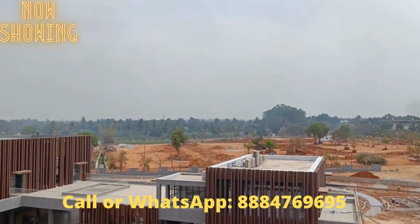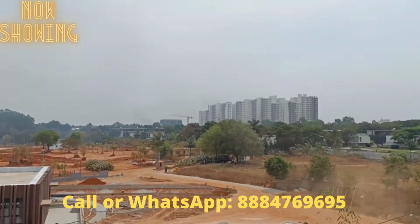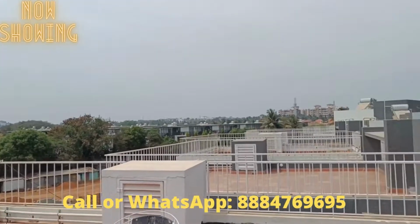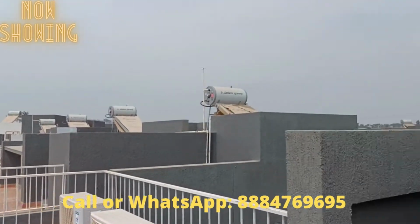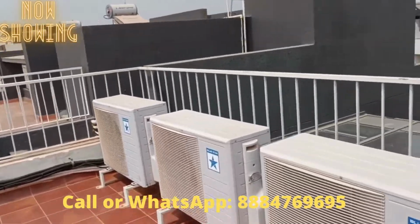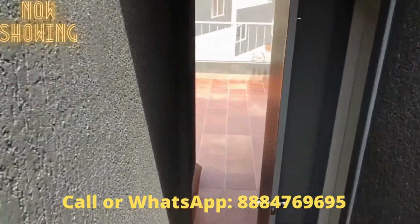That is Bibeli Hills plotted development phase 2, where the construction work is going on, you can see. And this is Godrej Aqua. And this is your project. Let me take you to another side.